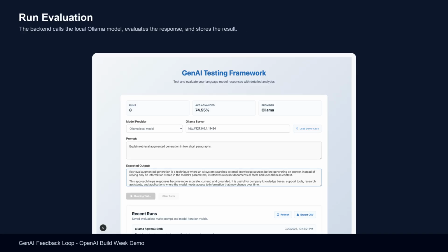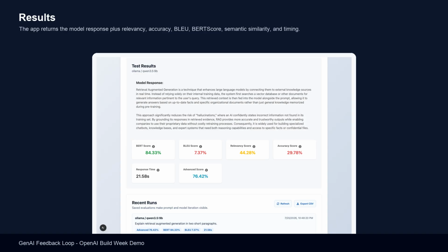The result screen shows the generated response and several scoring signals: relevancy, accuracy, BLEU, BERTScore, advanced semantic similarity, response time, and model processing time. The point is not that one metric is perfect. The value is that a developer can inspect multiple signals quickly.